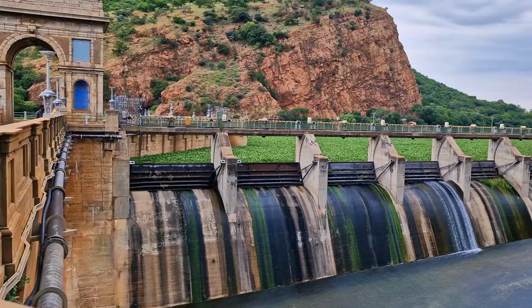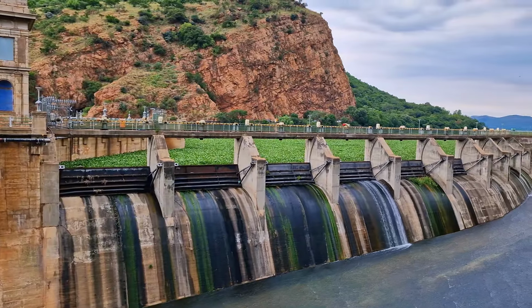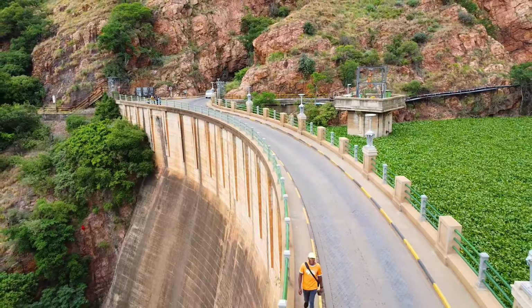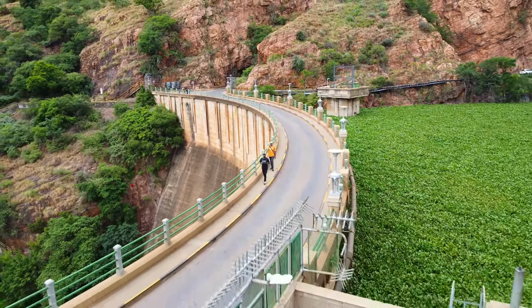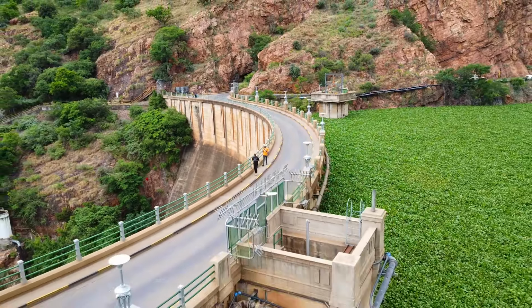The dam has water gates. They help to control too much water. This protects the land and the people from floods. The water gates were added during the construction and later were improved. Now they are like safety doors for the river.